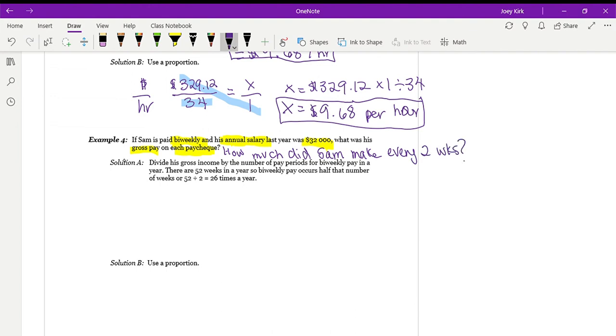So we know that there are 52 weeks in the year, okay? So there are 52 weeks in a year, and in order to figure out how many bi-weekly periods there are, so how many 2 week periods there are, we divide 52 by 2. So he's getting paid 26 times per year, okay? So if there are 52 weeks in a year, you're getting paid 26 times per year.